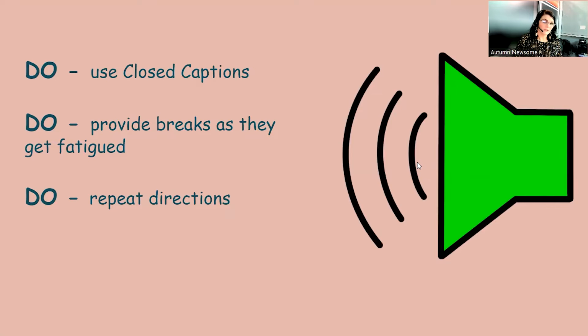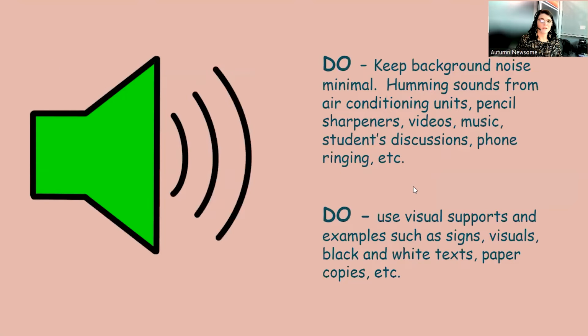And you want to use closed captions when possible. These make things so much better. Provide them breaks because they will get more tired than their peers, and repeat your directions. And you want to keep your background noise to a minimum. Humming sounds can come from many things. A classroom is noisy, but you want to keep in mind that the less noisy it is, the better for this student.